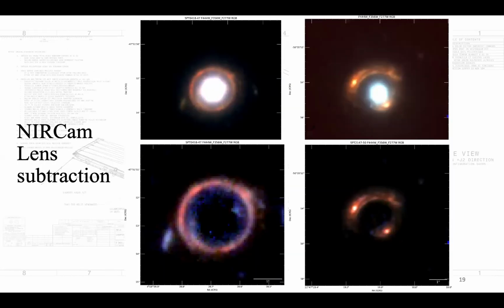So once you have that, you can model the foreground lens position, do a Galfit model and subtract it, and you get these pretty pictures. So this is the same bands, just subtracting the foreground lens, and you can see features popping out more and more. This particular blue clump is at the same redshift as the background source.